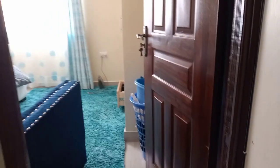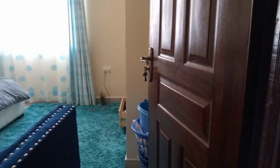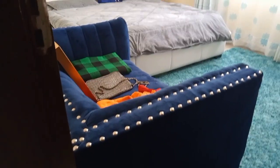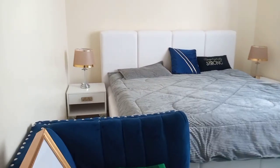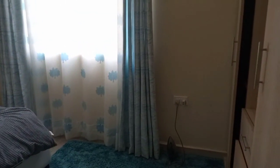So now let's go into the bedroom. This is a beautiful red mat. Yes, I loved it. Yes, and this is how the bedroom looks like. It holds a 6x6 bed and a 2-seater seat. And I love the curtains and the carpet. I just love everything in this bedroom. Enjoy the view.